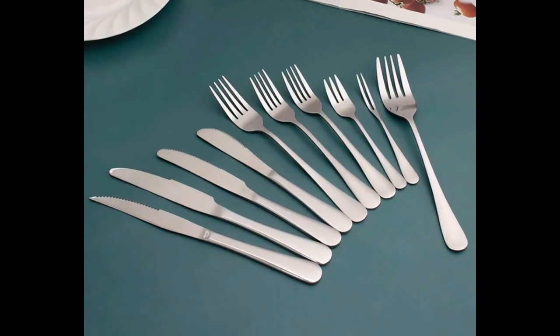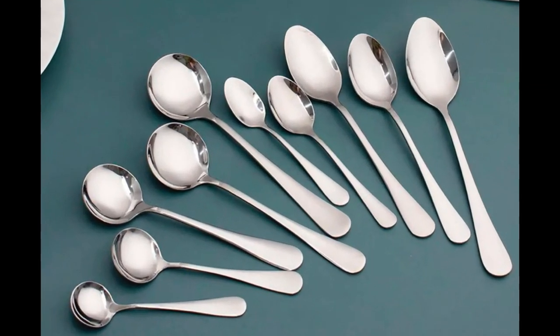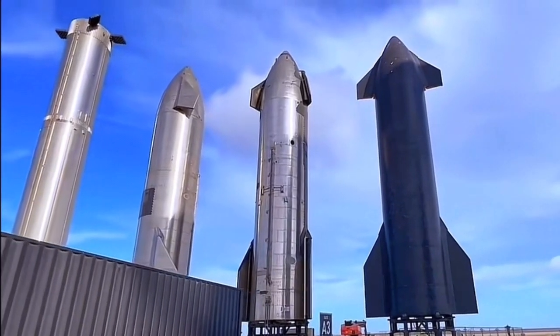It's like the 300 series stainless steel that we are most familiar with in our lives. Who would have thought that it can be made into the shell of the rocket? And Elon Musk is most proud of not his electric car, not his solar panels, but his rocket with flame to Mars.